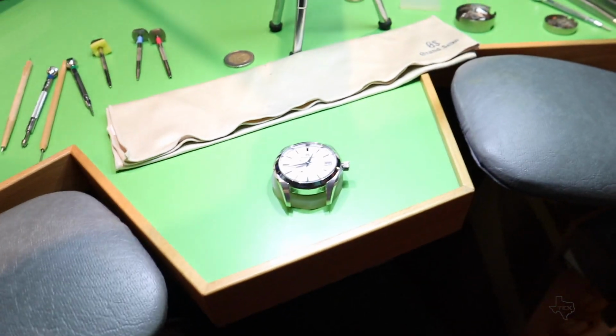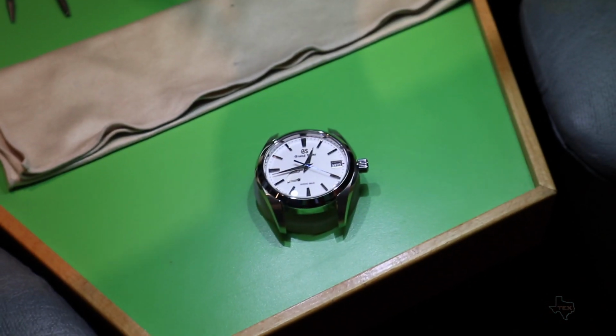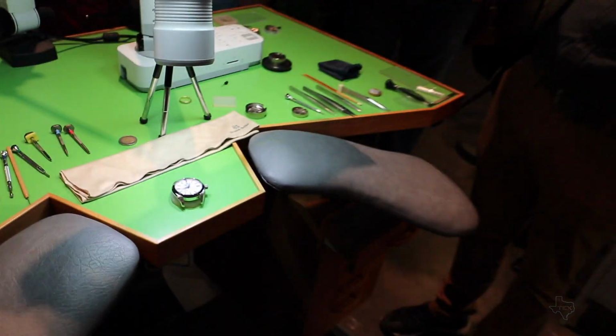Alright, so yesterday we checked the accuracy of the Rolex Submariner. Today I'm wearing the Omega Speedmaster Professional. We're going to check the accuracy of that one.